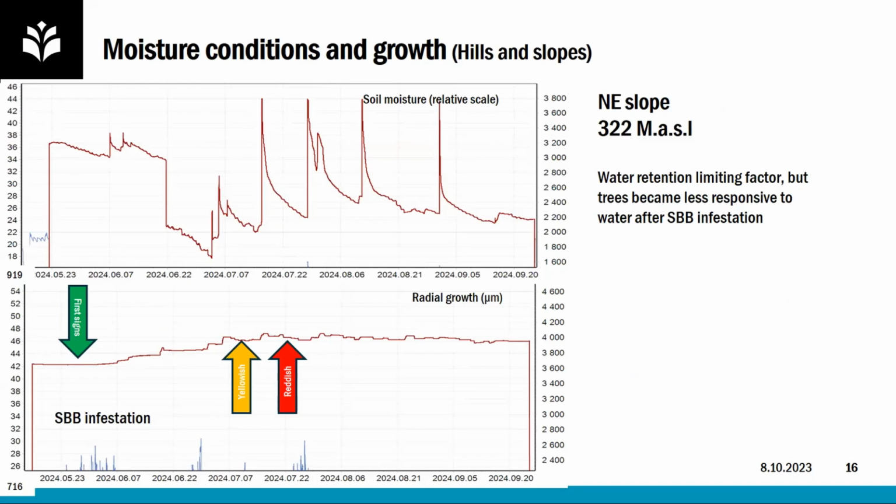Then we have this last example, 222 meters above the sea level. It's already almost on the top of the Koli Hill, and as you can see, there was quite a good moisture balance in the early summer in this case. There was quite a lot of snow during the winter, and this melting snow was sufficient for a very long time. But unfortunately for this position, the rainwater was not sufficient to support the tree for the whole summer.